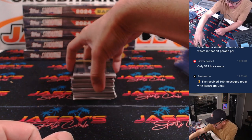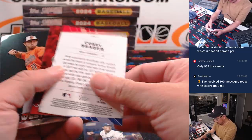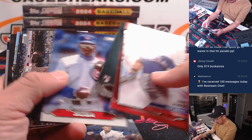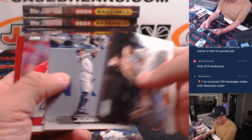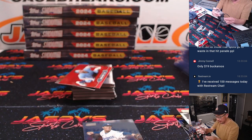All right, second half of the box here. We haven't seen our autos yet. They should be here. It's Yamamoto. And there's Connor Phillips for the Red Legs. That'll be for Leonard.